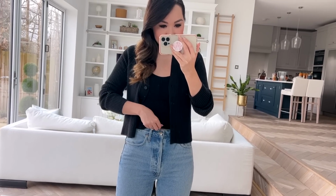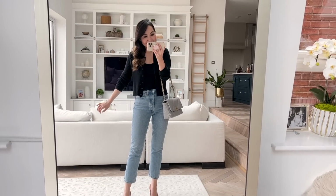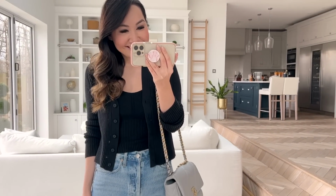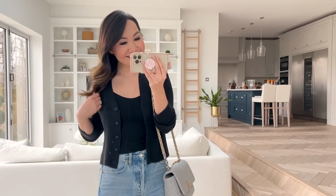I also have this black one here as well though. I do like my black colours. I always just find them so classic and versatile. I do find them a little bit more versatile than bright shades. That said, it is for spring, so I really can't decide.